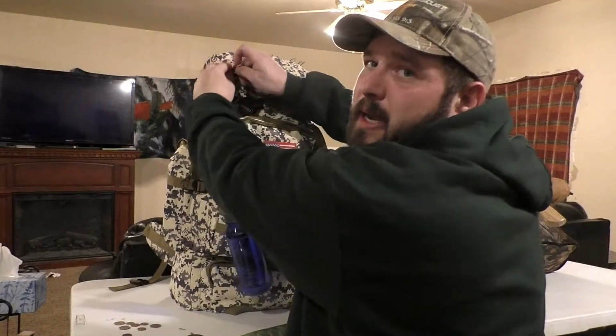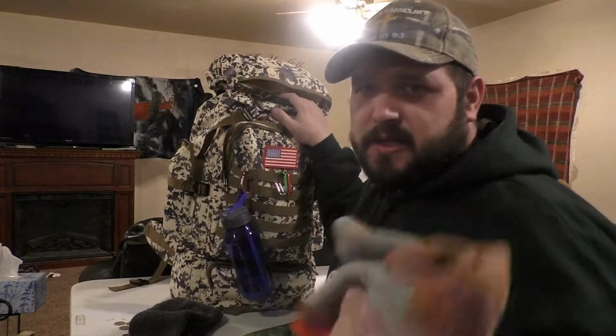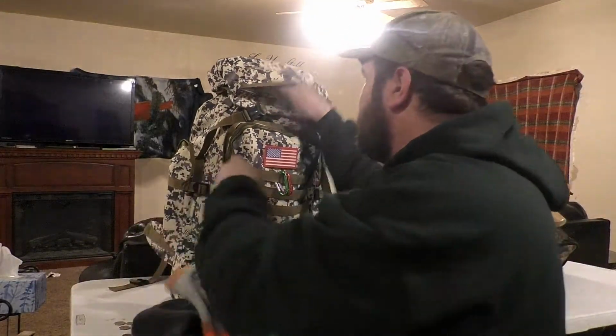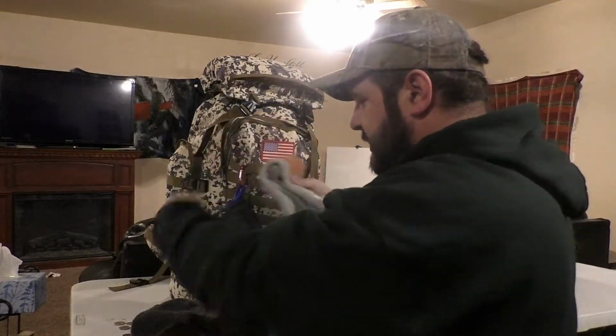Alright, and then her top pocket here, same thing. She's got big wool socks. As I said, we're still packed for winter, which is South Dakota. Just because the snow just melted doesn't mean winter's over. Then it's another pair of dry socks. Again, she would be wearing a pair of wool socks under her boots. My dog's trying to get in the shot. And just a spare pair of socks. Always a good idea. And her toothbrush and stuff. Yeah, that's all she's got in here. Socks and toothbrush.